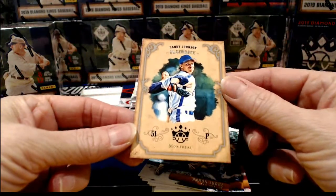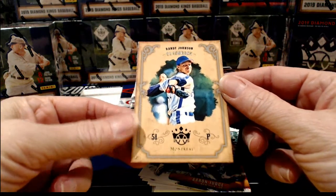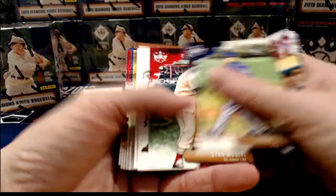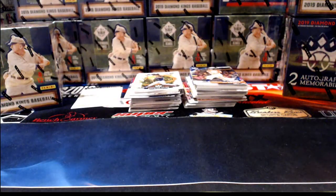So flashback cards, we're going to see loads of them. Most of them are not numbered. You will notice that that particular one says Montreal. That brings up an interesting point about this product. There are lots of things going on in this product in terms of former teams and old-time players and all that kind of stuff.